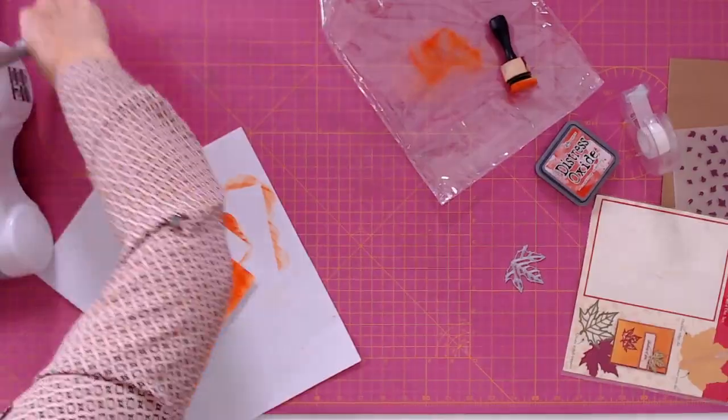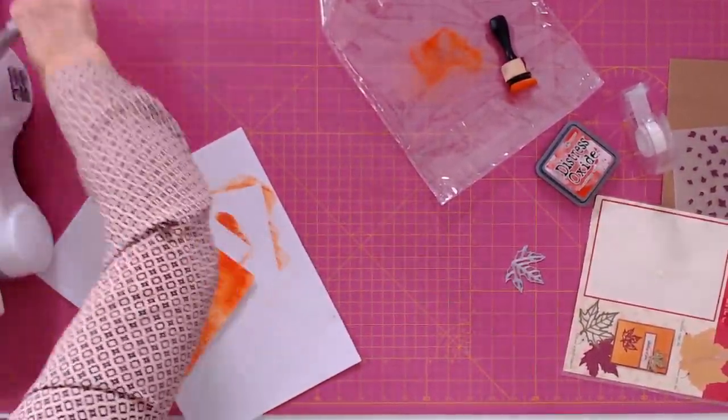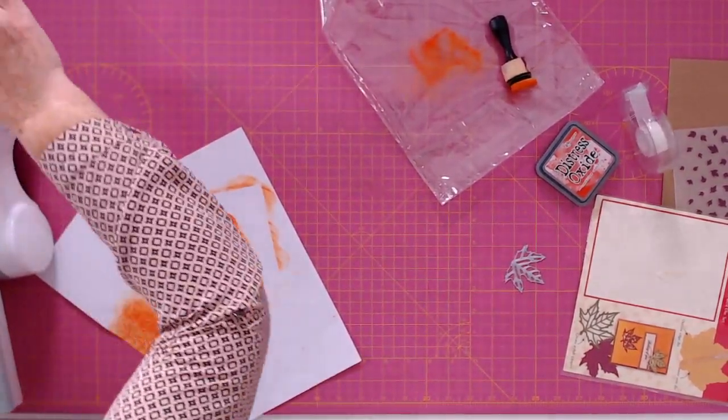You tend to think, well, I could do with that, and I'll try this, and maybe that would work, and then everywhere's a mess before you know it. So you're die cutting a leaf there out of the orange panel.